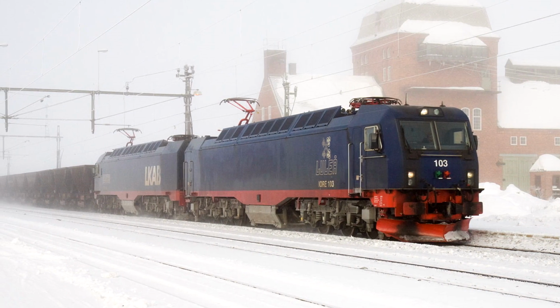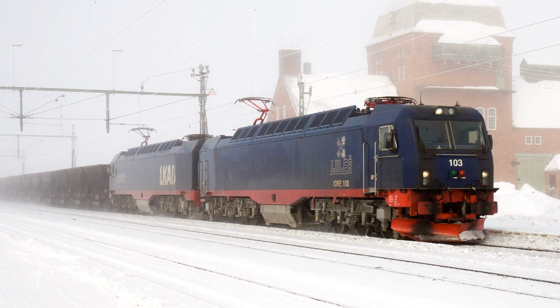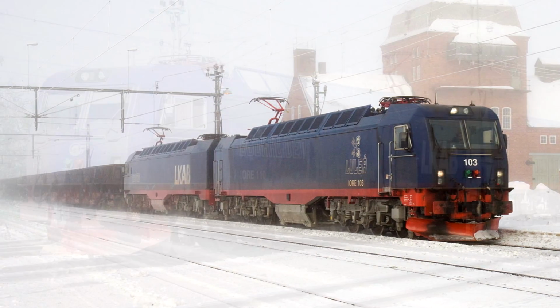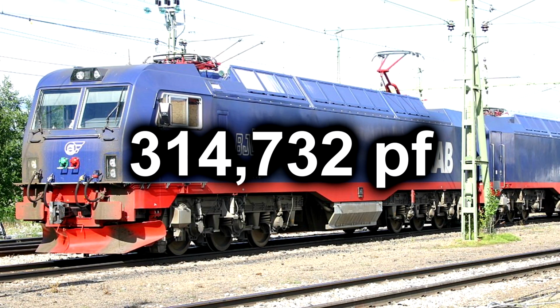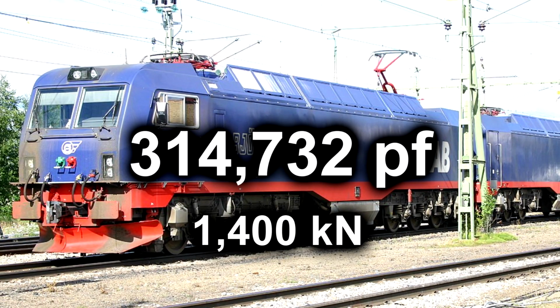Anyway, how much tractive effort can these things provide? They're better than the Russians? In Sweden? Sweden beat the Russians? Yeah, they did. This thing delivers 314,732 pounds, or 1,400 kilonewtons.